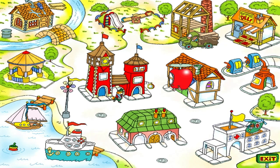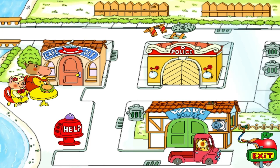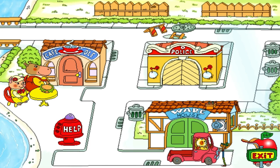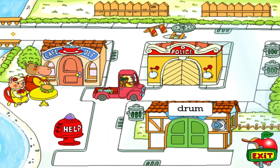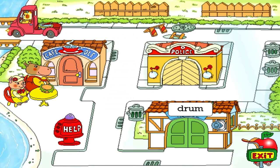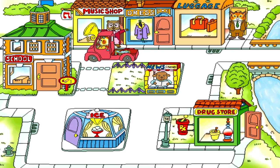How to play! The delivery truck! Take the drum to the music shop. Perfect. Thanks, Huckle.